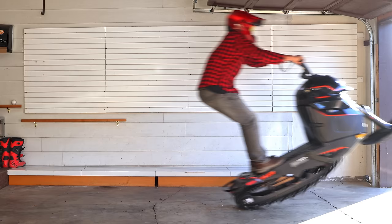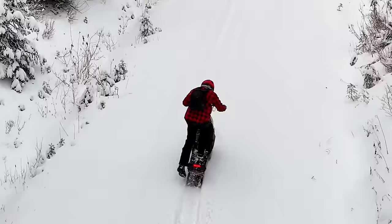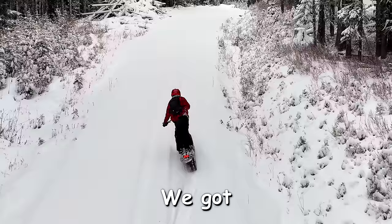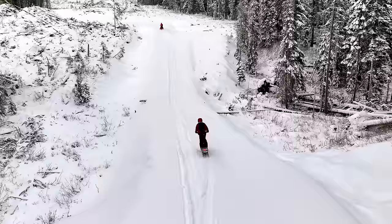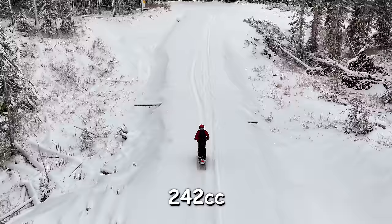This is the first ride on the Widescape. It's like a giant scooter. You can just kick. We got the wife with us today on the snowmobile too. See if we can catch her on this. This is full throttle. That was pathetic. This is a four-stroke 242cc engine.